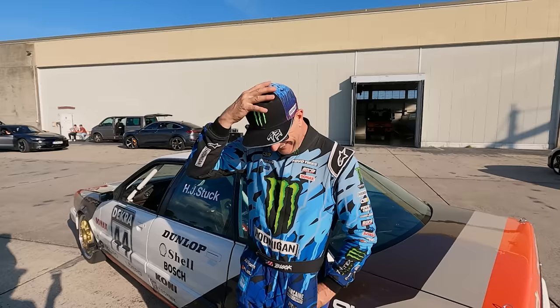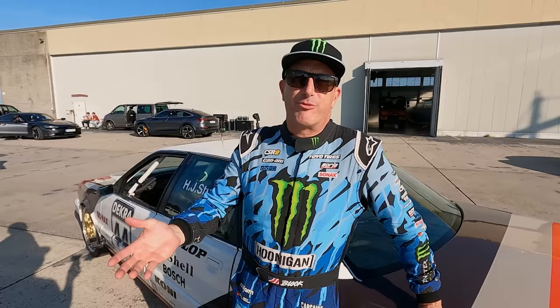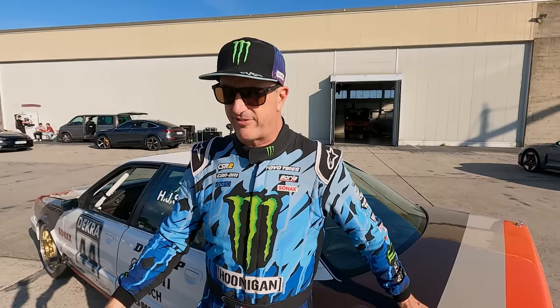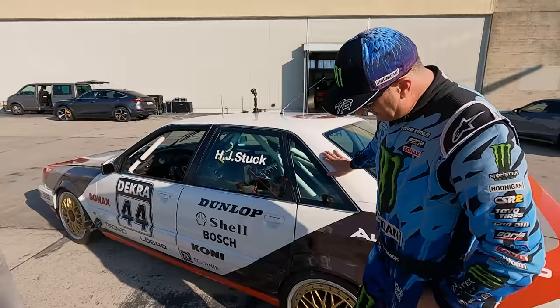Who thought you'd come here and a DTM car would be more exciting? Have you ever driven in a DTM car? No. I have not either. But you're a rally car driver. This is cool. I've always loved DTM cars, even though this isn't like sort of bolt-on everything style DTM car. But it was still cool as hell to get in one and drive one. All right, now we get to go drive another car at Audi Sport because it's not too loud.